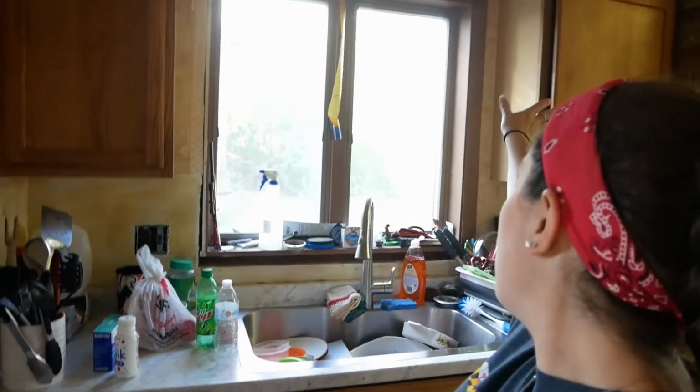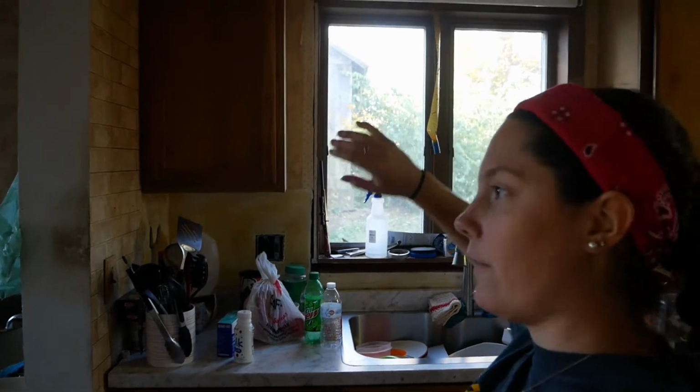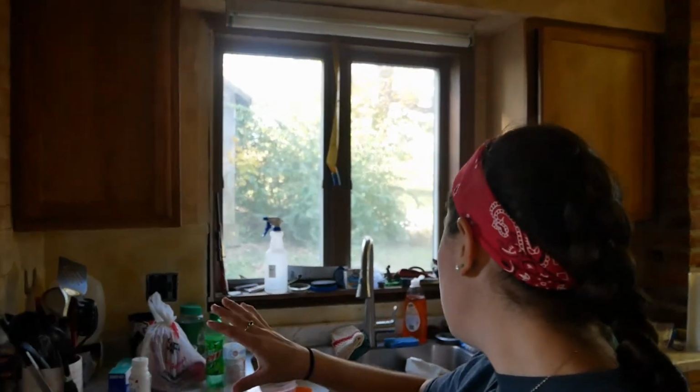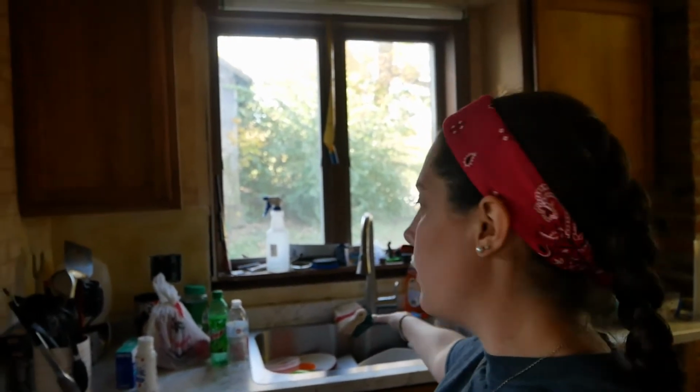So the first thing we did, we took down the two upper cabinets and put up new ones first, just so we'd have somewhere to throw some stuff into. And then we replaced the bottom cabinets and got the new countertop there. Luckily, we liked the layout of the kitchen, so we didn't change anything to the layout. We didn't have to do any plumbing or anything. It was just a cosmetic upgrade.